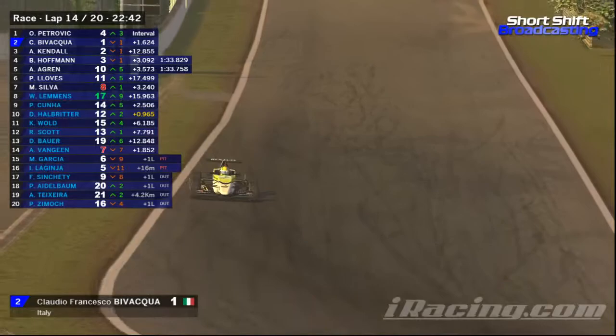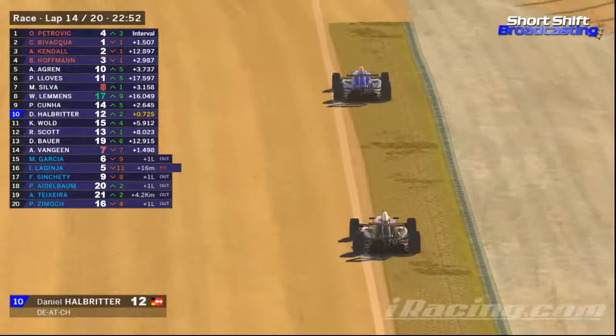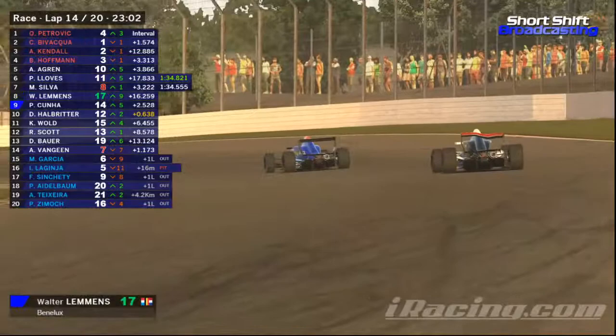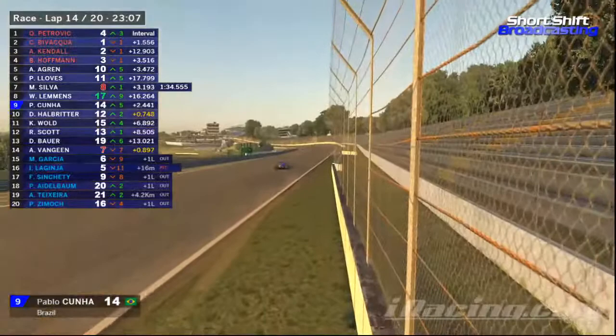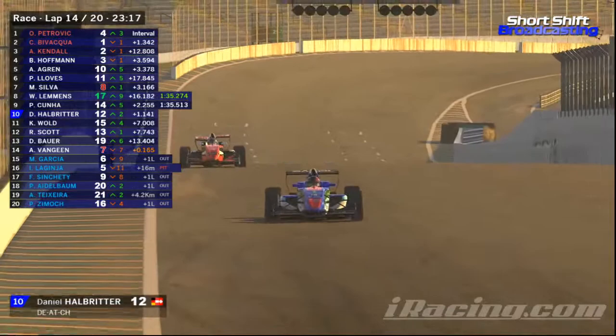And let's go take a look at Pablo Cunha here. He's got Hallbritter less than a second behind him. And Lemons is further back out. There's about 2.5 seconds between Lemons and Cunha. And Cunha is currently in ninth, with Hallbritter following him in 10th position. Hallbritter with a little bit of damage from that earlier incident.